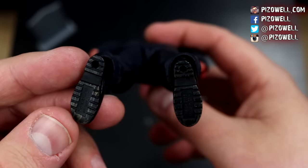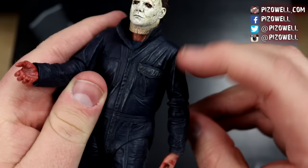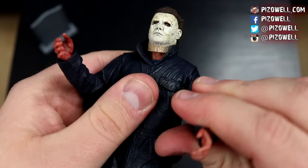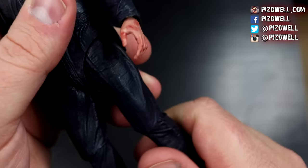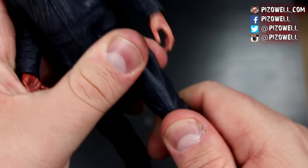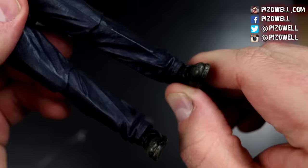Back of the figure. Let's check out the posability. He's a little tight, but he'll loosen up. He just needs some physical therapy is all. Limber him up a little bit. Oh, his knees are tight. Oh, he's got rigor mortis set in his knees. That's going to take some serious physical therapy right there. On these old man knees of Michael Myers. Jeez, oh Pete. His feet also move just a little bit.